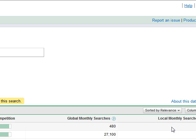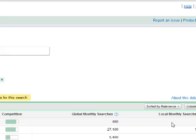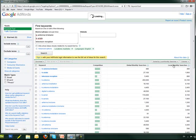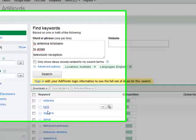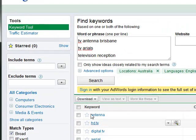We're looking at high volume keyword phrases that are searched regularly, because these are probably going to be better for us to base our domain on. So if I click on that column, it'll sort in that order. And we can get a feel for some of the phrases here. Antenna is probably a little general, but I'm guessing that we'll probably include that phrase in it, so we'll probably capture that.